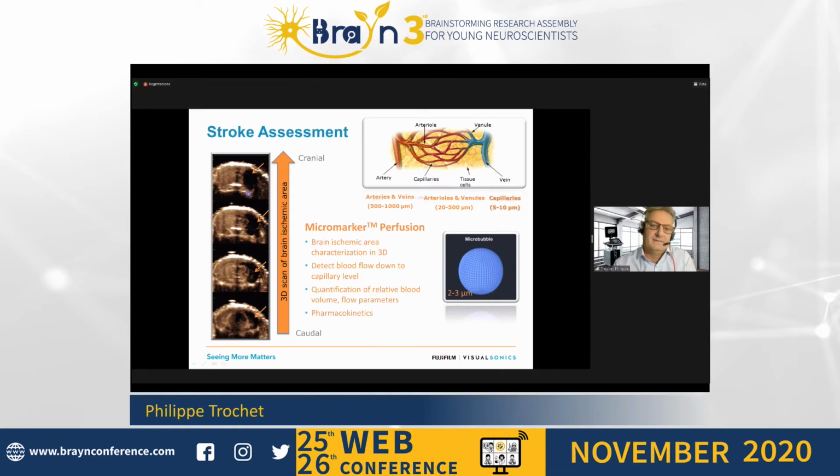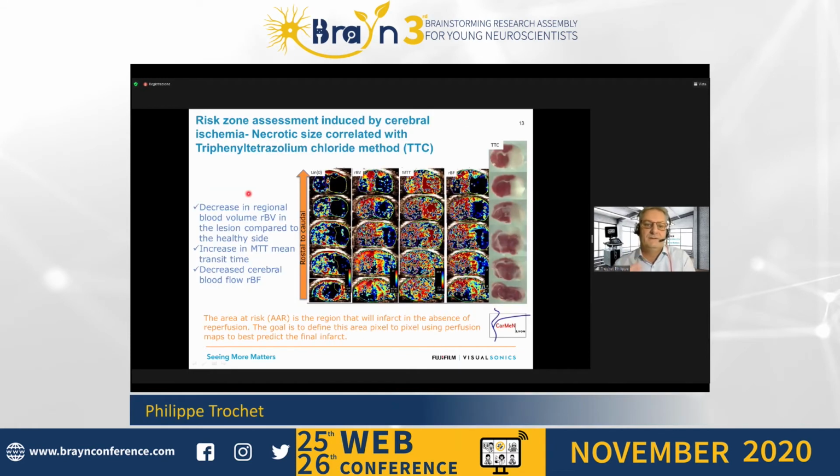And we can extract, using our VevoCQ software, which is our contrast quantification software, different contrast parameters, such as the relative blood flow, the mean transit time, the time it takes for the microbubbles to loop into the image field of view, and an indication of the velocity of the microbubbles, which is the relative blood flow.